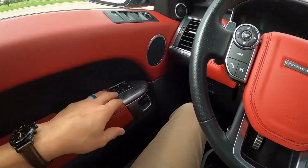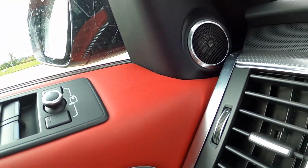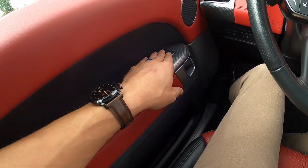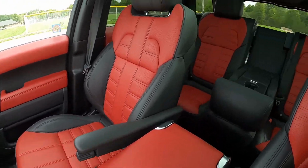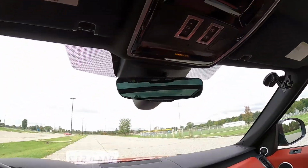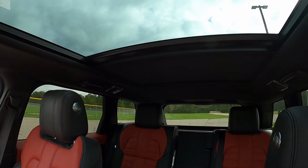What I can tell you is, here's your Meridian sound system. You got your tweeter, your mid, and your sub, or the bass, right there. You've got 3-person memory seats. You got these beautiful red and black seats with this giant, awesome panoramic sunroof. You have a power sunshade that closes the whole thing. That's pretty interesting.